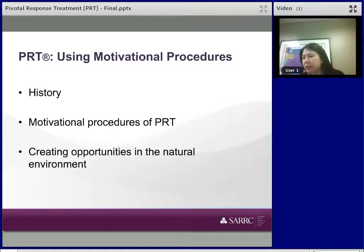So what he decided to do is, how can I use what I know is effective, like discrete trial and an intervention within behavior analysis, right? Following the same principles. So how do I follow the same principles, making it a little bit more accessible to parents? And that was his whole goal. And that's how PRT started. So that was the first thing.